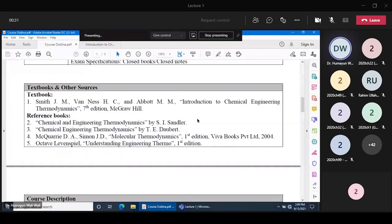The first book is written by Sandler, which is Chemical and Engineering Thermodynamics. It is a very good book, and it is available in our department library also. It is available in the National Library of Engineering Sciences also. It is an excellent book. However, a little, I would say, difficult as compared to your book.